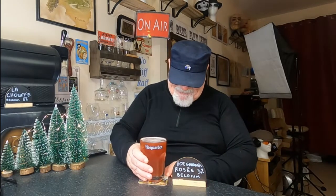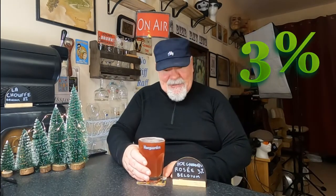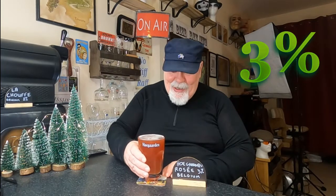This is a Belgian beer called Hoegaarden. You know, I studied up on how to pronounce it. Hoegaarden. Anyway, it's Hoegaarden Rosée. It's a fruit beer, a raspberry beer. At 8% ABV. I've not left much room.